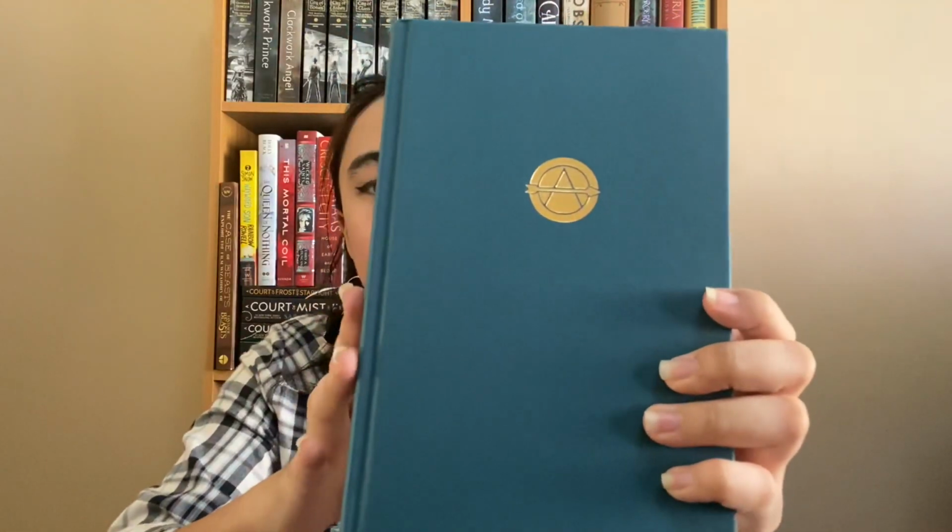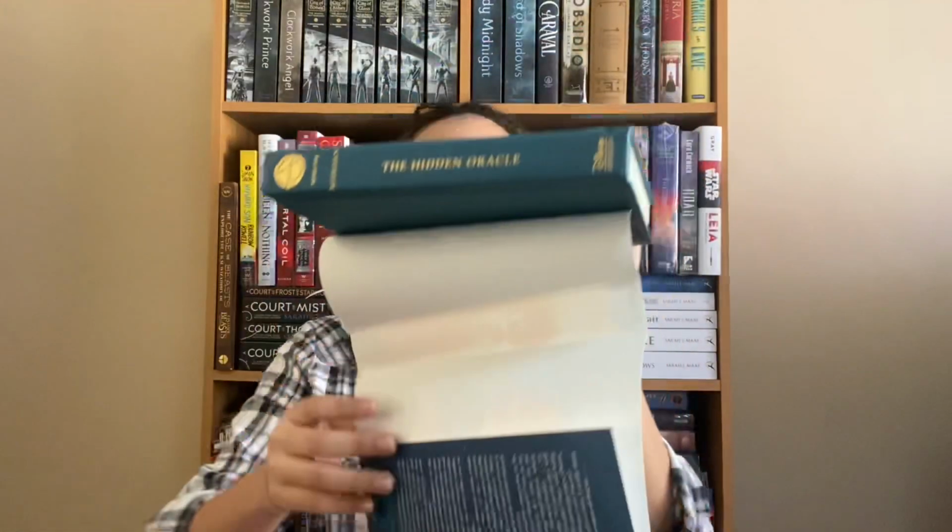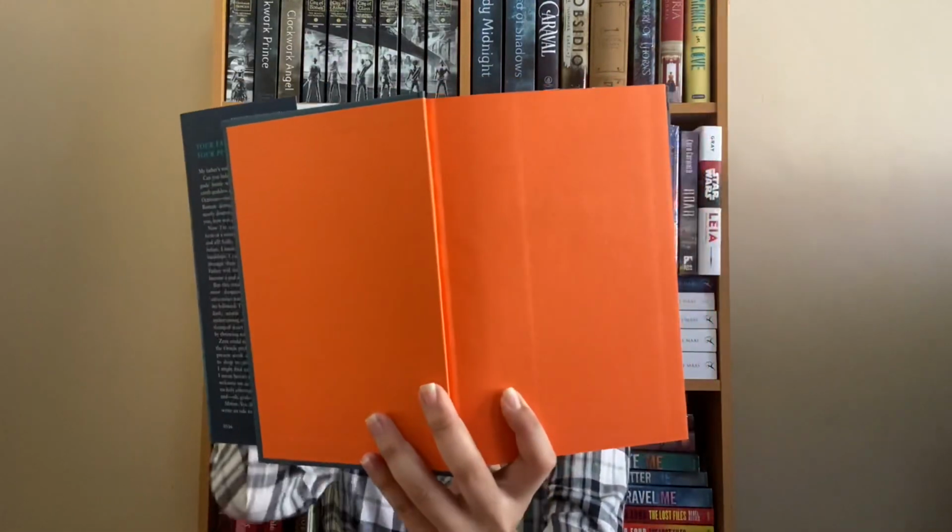And then let's look at it underneath. So this is how it looks like. And we just have a symbol over here, and this is what the side looks like. Gusto ko yung color ng hardcover. And we have neon orange for end papers.